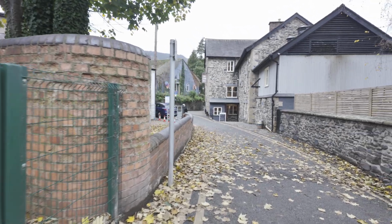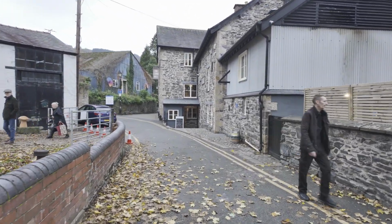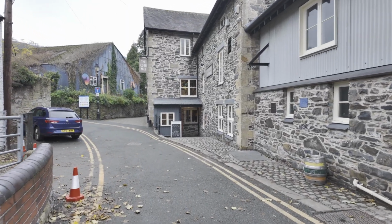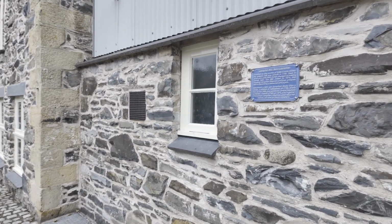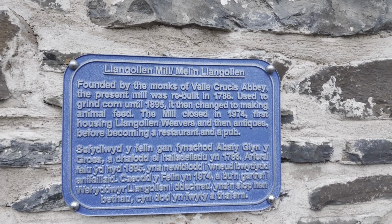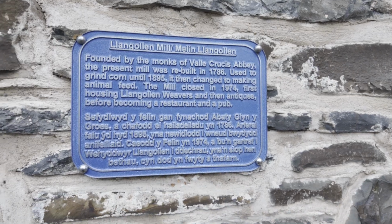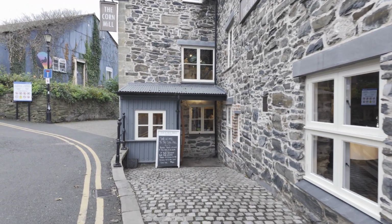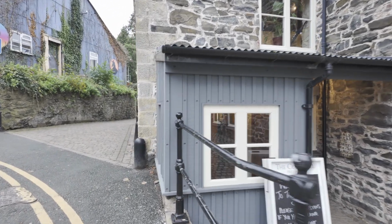And like I said, this is the corn mill. So this is the place to come. Really good food, drinks. Yeah, cracking place. But you need to book if you come here. There's a little bit of info about it. That's how it got its name. Now a restaurant. You know what? I might have to go in there, check the beer, make sure it's still okay.